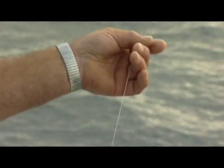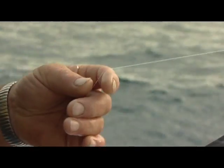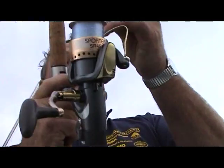Stray lining is the most common technique used in this tournament, but there are tricks involved to getting it right. If you don't keep in touch with your bait, you'll miss the bites. Obviously, he's got it right, and he's well connected. There's no way this one's getting off.